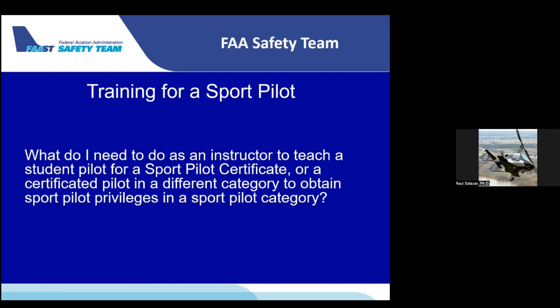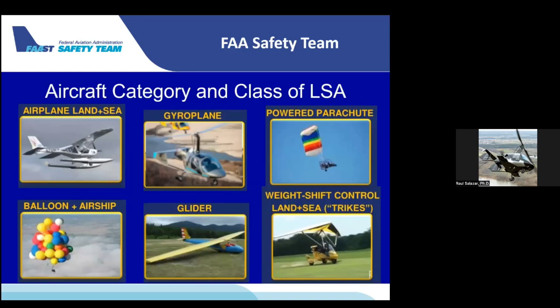The sport pilot now will be able to fly at night. It looks like he's going to be able to fly aircraft that have retractable landing gear. Those are things that you have to realize. As an instructor, you will be able to teach either an initial student or a pilot that already has a certificate in a different category and now wants to obtain the privileges for the sport pilot. So what you need to realize is that we have all of these categories in here.